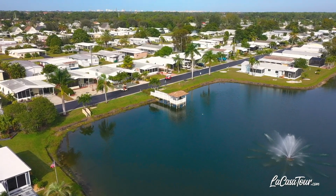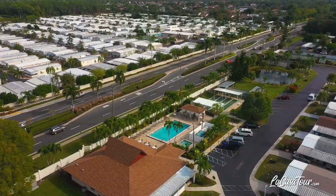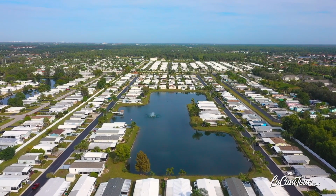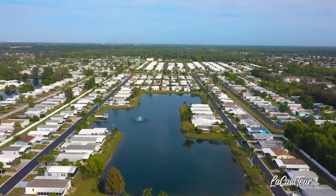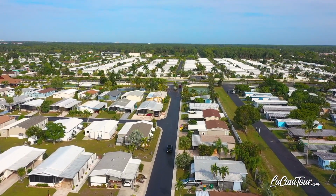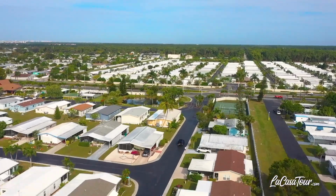This community has a lot of amenities, starting with this nice little dock area where you can hang out. And then I took the drone video from the house. You can follow my Jeep as I'm driving up to the front of the gated community to the amenities area.